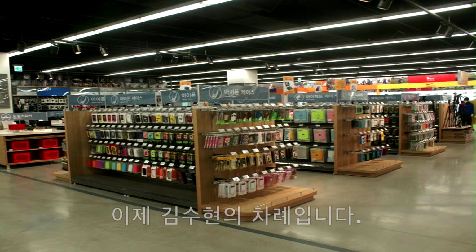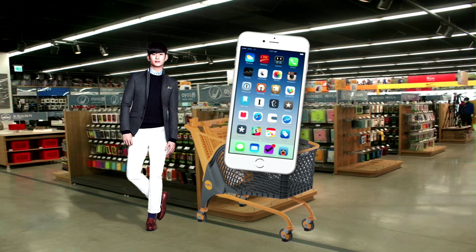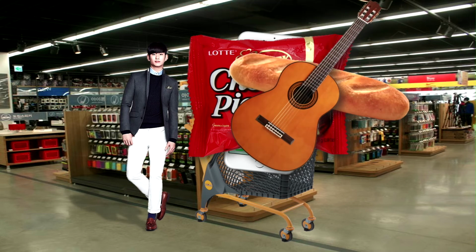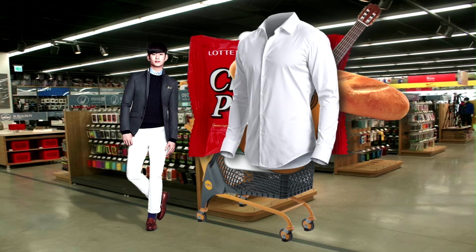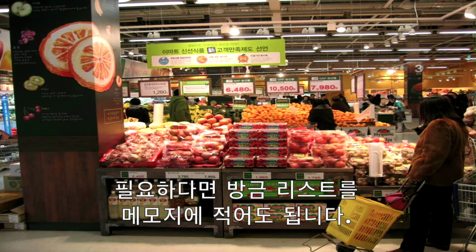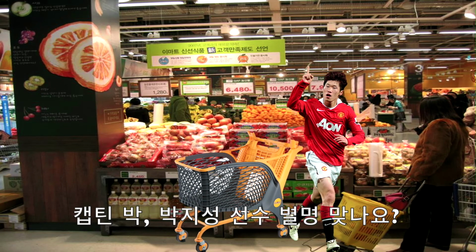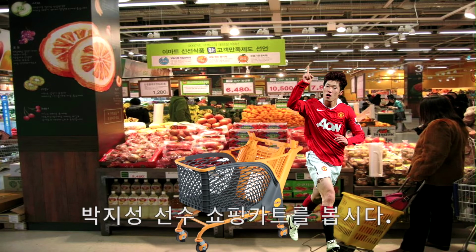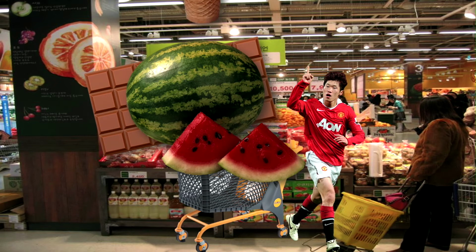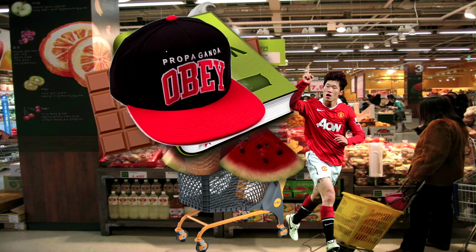Next, we're seeing 김수현's cart. He put an iPhone, a choco pie, a baguette bread, a guitar, and a shirt in his shopping cart. If you wish, you can take a note of this shopping list. Captain Park is his nickname, right? He bought a chocolate, a watermelon, an ice cream, a book, and a cap in the cart.